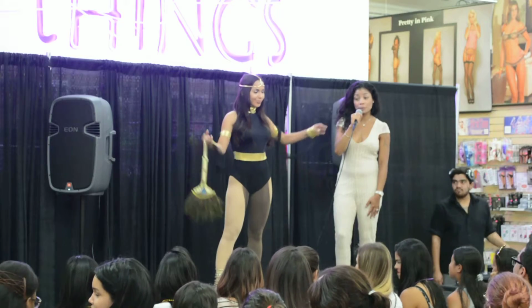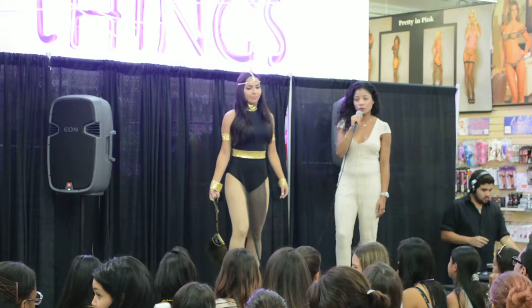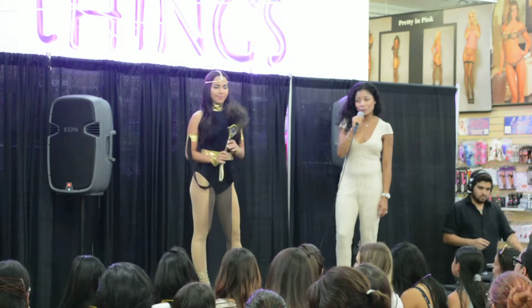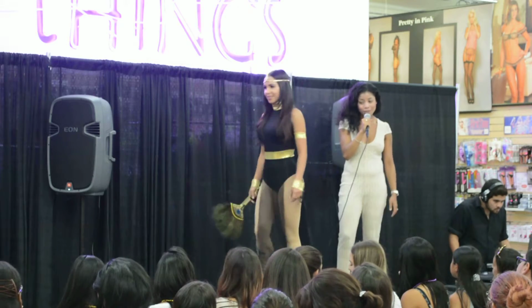And these costumes are limited too, so once we put them out on the floor, they usually sell out within a week, 2 weeks. We have a lot of people that come towards the end of October looking for these costumes and they're already sold out.